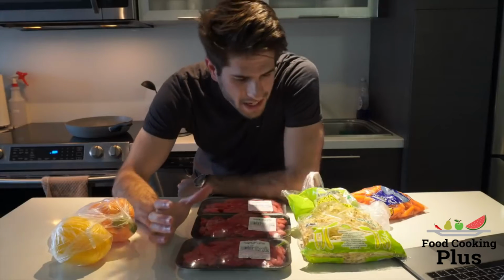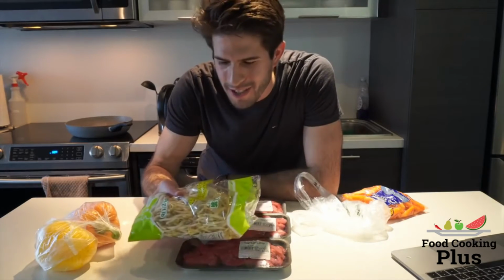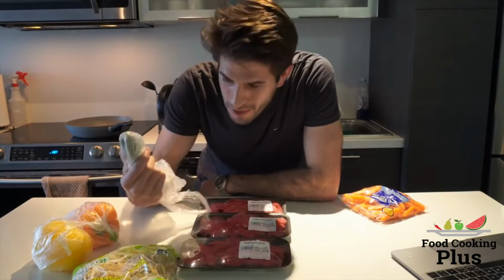Next are the vegetables, and I've tried to keep it as simple as possible for this one. We just have 2 bell peppers over here, a bunch of bean sprouts. I don't know if you guys use this, but this is like one of my favorite vegetables to cook because the texture is just so good and crunchy. Then I have 1 jalapeno pepper, just because I like a little bit of spice, and we have carrots too. And then the main grain that we're gonna base this meal around is quinoa.